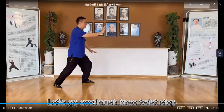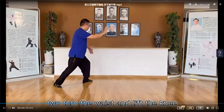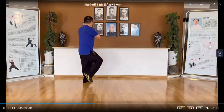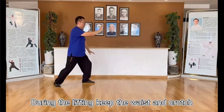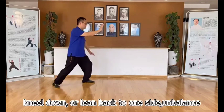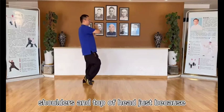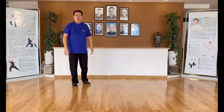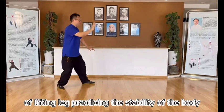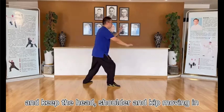Let's go over brush knee twister. 1. Swing the foot. 2. Turn the wrist and lift the knee. During lifting, keep wrist and crouch stable. Not standing up, kneeling down or leaning back to one side. Don't unbalance shoulders and top of the head just because of lifting the leg. Practice the stability of the body and keep the head, shoulder and hip moving in parallel.